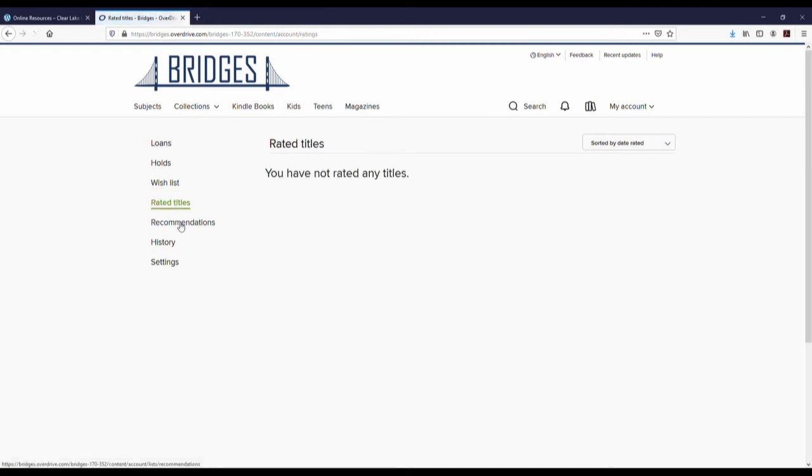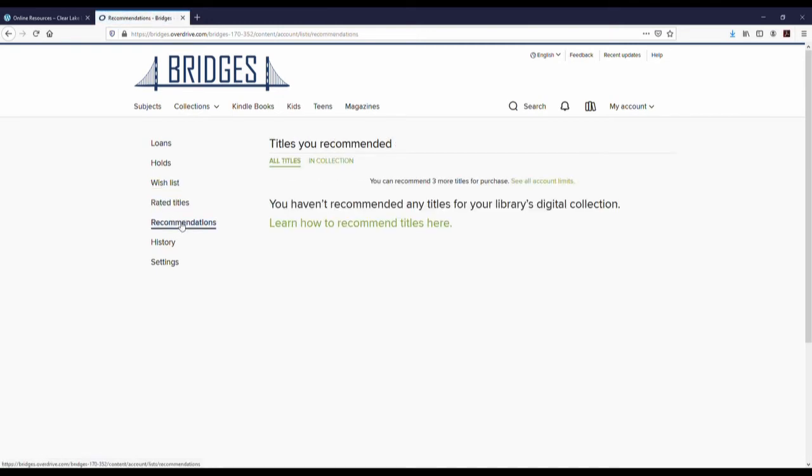Next is recommendations. If you click the link on this page, it will tell you how you can recommend titles for our library to have available in the digital collection. If we decide to add those titles to our collection, you'll be able to see that by clicking on the In Collection tab on this screen.